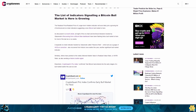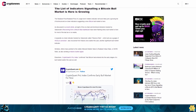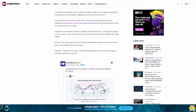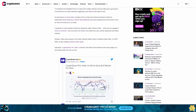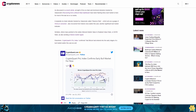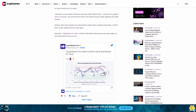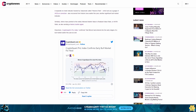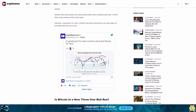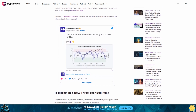Is Bitcoin in a new 3-year bull run? Analysis of Bitcoin's longer-term market cycle, which tends to last about 4 years, suggests Bitcoin could be in the early stages of a potentially 3-year-long bull market. In the past 3 market cycles, each Bitcoin bear market has lasted for around 1 year, while each bull market has lasted around 3 years. If Bitcoin's bear market, from November 2021 around the time of the record highs to November 2022 around the time of the 2022 lows, has concluded, we might now be about 6 months into a new roughly 3-year-long bull market.